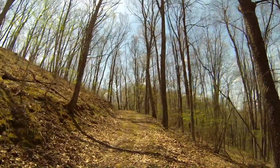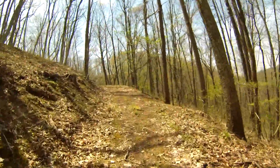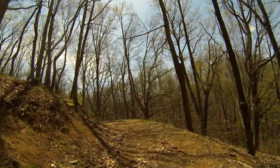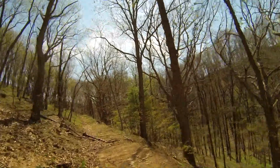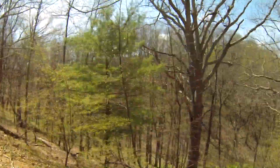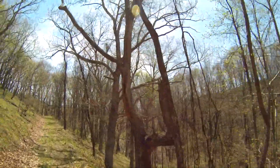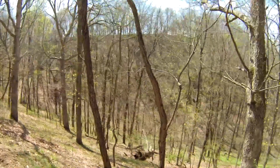Now we go back up, looking back down at where we just came from. Four-wheelers having no trouble traversing this property. You can see how the two hills come together here in the ravine. It goes down between them.